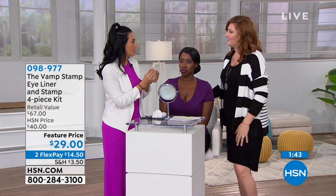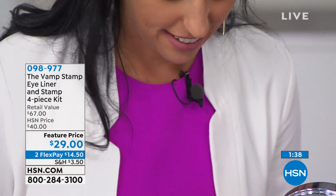Well, our stamps are designed for the left eye and the right eye. Sweet, so it's foolproof. You can't get the wrong eye. I can't boo-boo it. You can't.